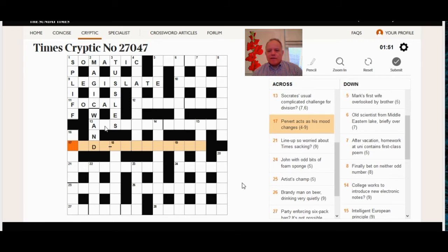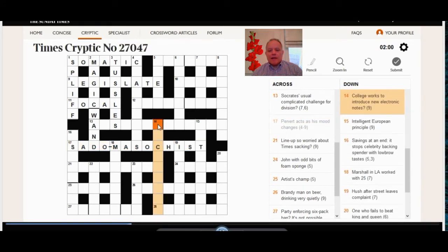And the first word in the clue is pervert. Well, there's not that many perverts that the Times would dare to put in, I think, as an example of a pervert, if that's what it means. But one of them is, and it's still a bit edgy, is the neat anagram of acts as his mood, sadomasochist. So in that goes, with no more thought about that.